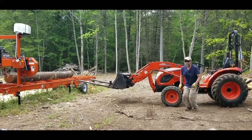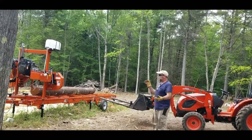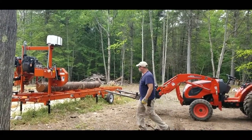Another log on the mill. We'll cut this one up. We'll show you what we get.